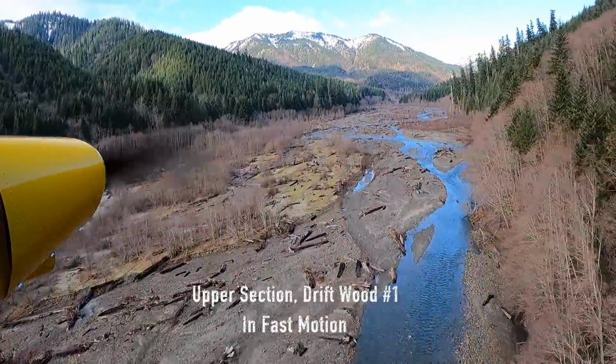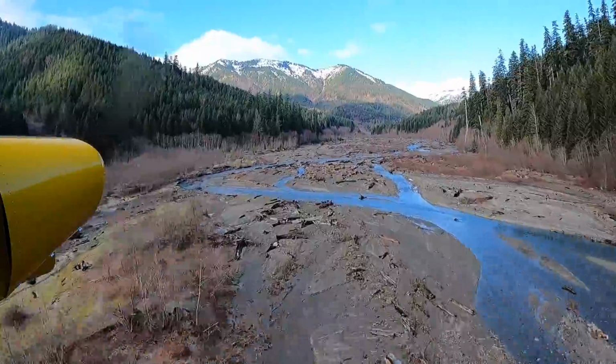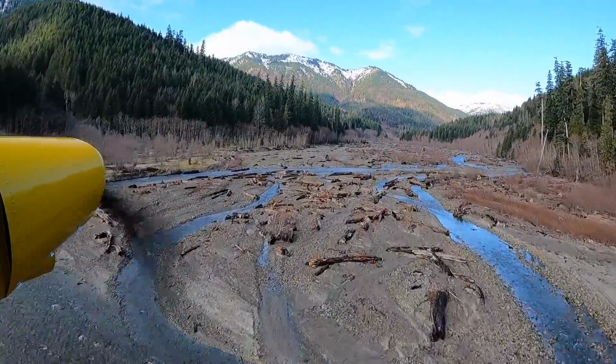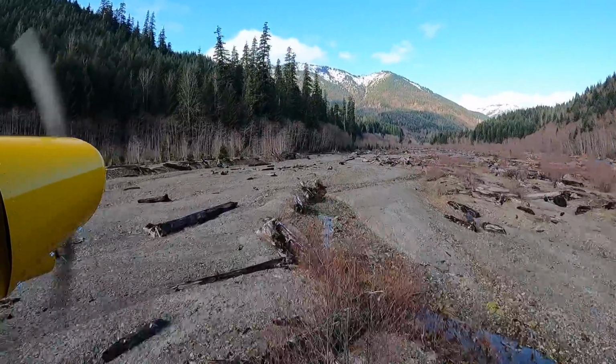These first two spots on the upper section are brand new. You don't get to see my reconnaissance. I did that ahead of time. But I've never landed them before. And so both of them are brand new.